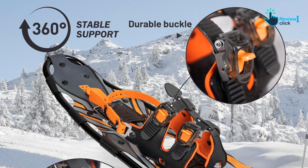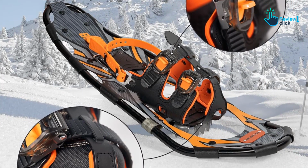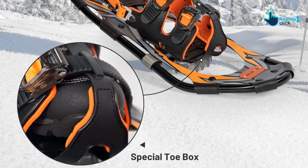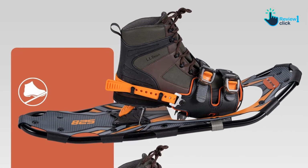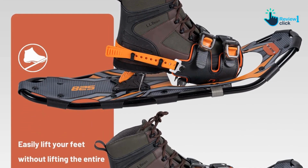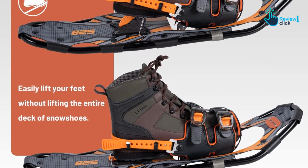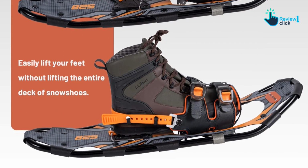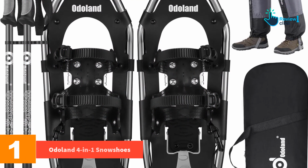They also come with a flexible pivot bar that allows for natural movement, ensuring a comfortable and efficient stride. Unlike some of its competitors, this pair of snowshoes is outfitted with EVA, ethylene vinyl acetate, foam padding that provides comfort and warmth while protecting your feet from painful blisters. Even better, the sharp aluminum crampon provides exceptional grip on even the slipperiest of icy slopes. And, since this pair of snowshoes is available in 4 different sizes, you'll surely find the perfect fit for your feet. And finally at number 1, we have the ODOLAND 4-in-1 Snowshoes.